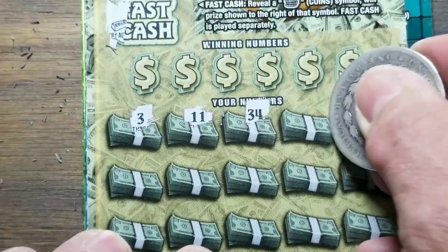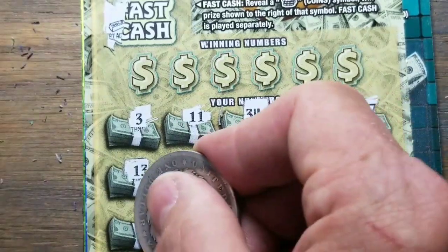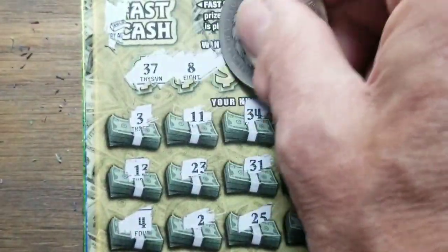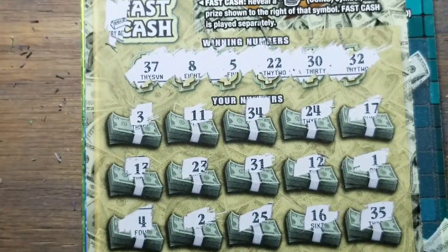Do a little symbol hunting here. And we find that symbol somewhere on this ticket. I don't think we've had a symbol on any of the stinking tickets yet. No symbols at all. I like my symbols. Kind of rough here. 5, 8, 22, 30, 32, 37. Nope, don't see anything there except the dyslexic match with the 23. But no, that's it.